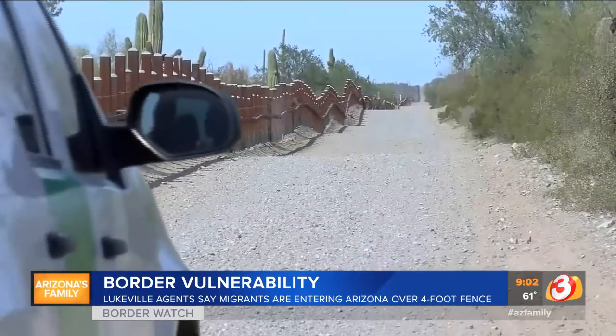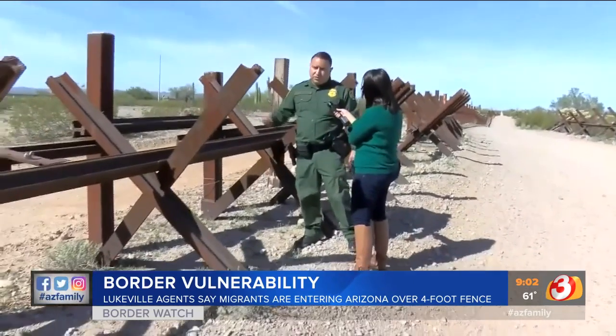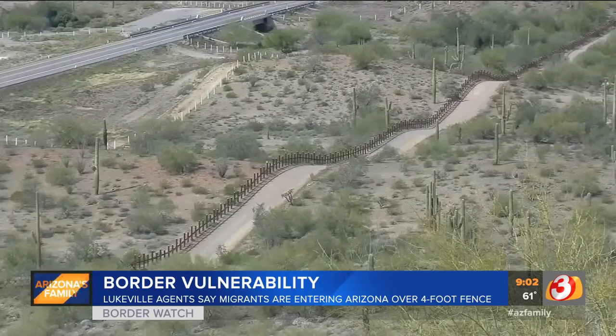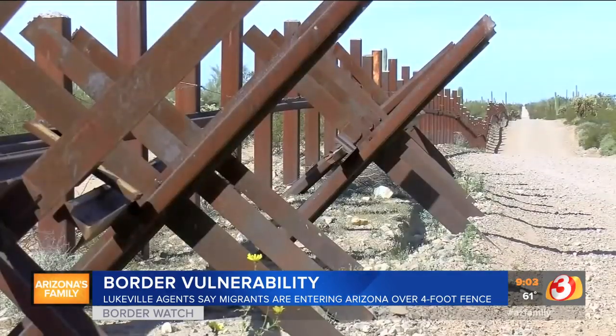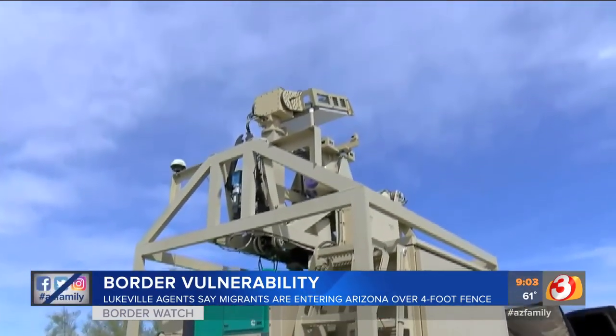They say a wall would help. Well, infrastructure helps, and infrastructure is a tool. We know that infrastructure is one of the things that can slow people down or keep people out in certain aspects. We know that it's not the end-all, be-all. We know that there's got to be agents to make an arrest and technology to monitor that infrastructure.